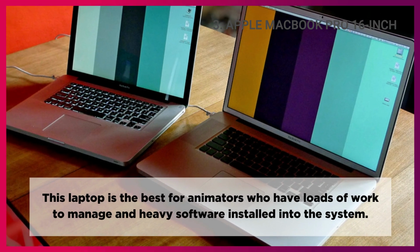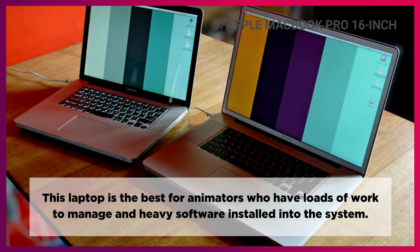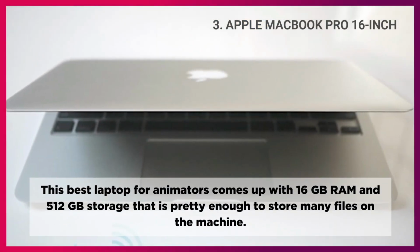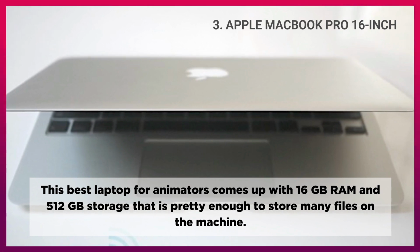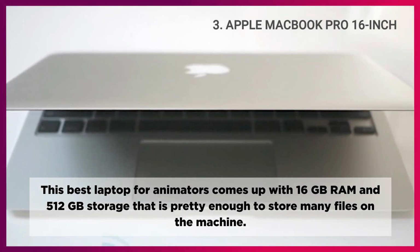This laptop is the best for animators who have loads of work to manage and heavy software installed into the system. This best laptop for animators comes with 16GB RAM and 512GB storage that is pretty enough to store many files on the machine.